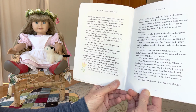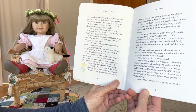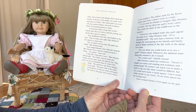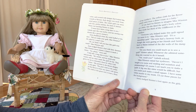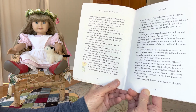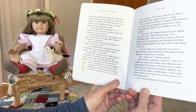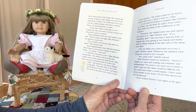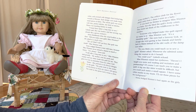Anna shuddered when the wind huffed at the door. "Did you make your quilt, Miss Winston?" she asked in a small voice. "Oh, no. Shall I tell you how this quilt was made?" Miss Winston said. Anna nudged Kirsten's foot with hers, because Miss Winston never missed a chance to teach a lesson. "Yes, please," Anna said. "It did take a long time to sew," Miss Winston said proudly.